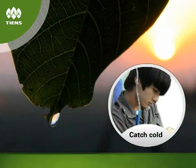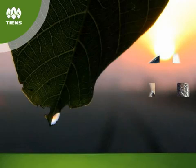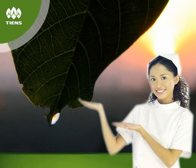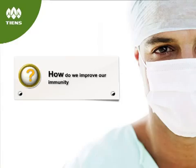You may be inclined to catch cold in case temperature changes greatly. A longer time may be taken than others to have a carelessly scratched part of your body healed. All of these indicate that your immunity decreases, and there are problems in your resistance. Well then, how do we improve our immunity?